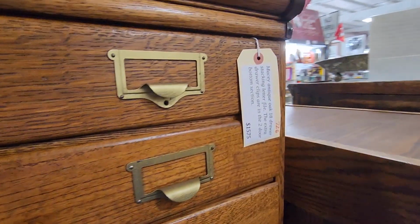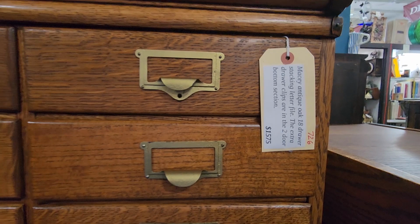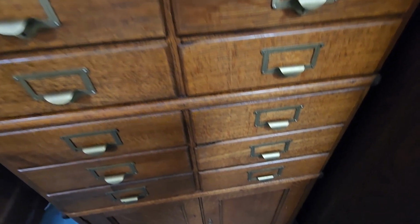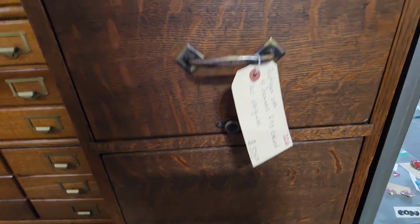And here's another one of my favorite booths. They have the coolest wooden filing cabinets and card catalogs and furniture, but of course it's priced a little out of my price range, but I still go and I still look at it all. I love it.